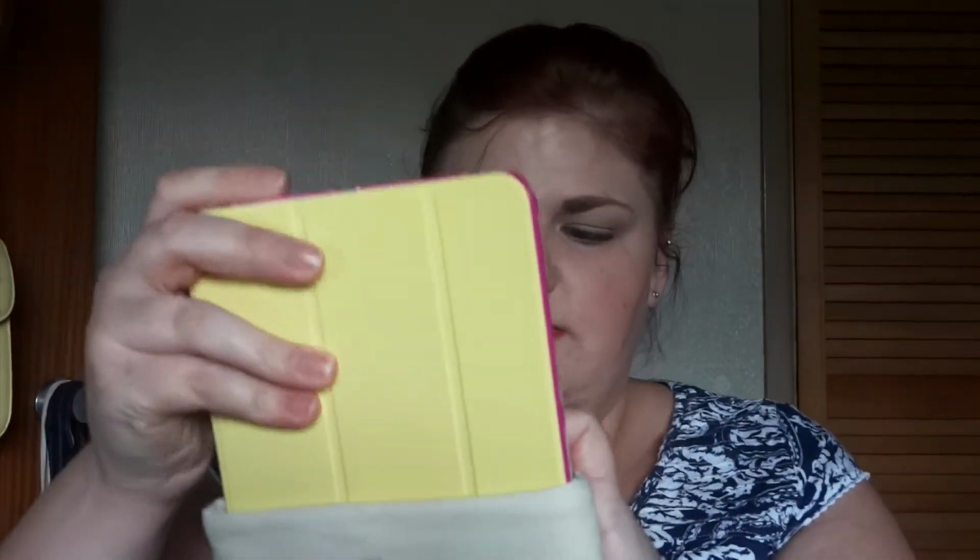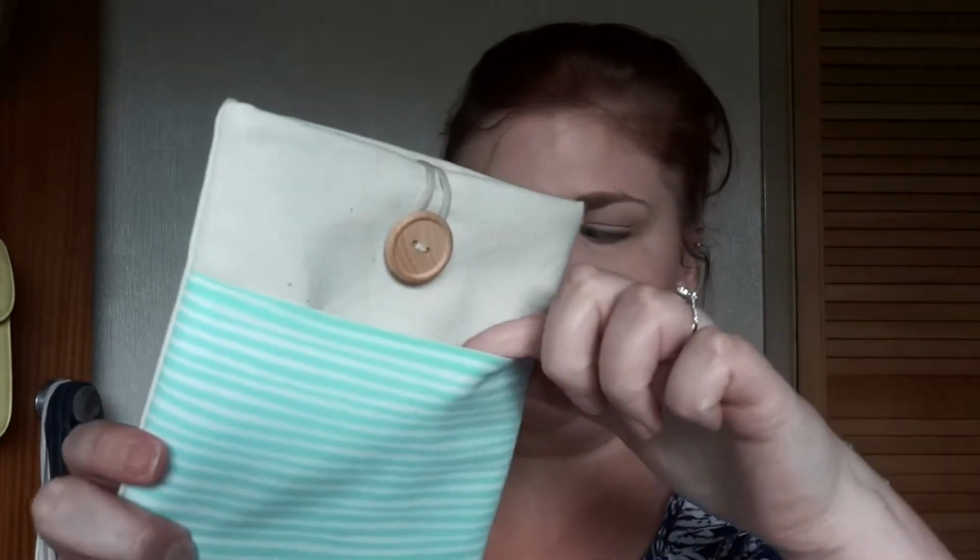And as you can see, my iPad fits in perfectly. And you just do the little button up, and then this is also a pocket here, so I can put my phone in it, and then it's all safe and secure in my bag. I'm absolutely loving this month. This is one of my favourites.